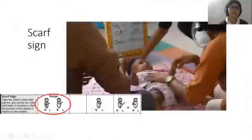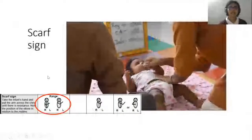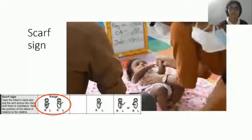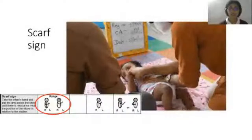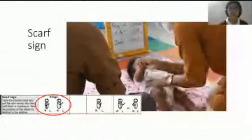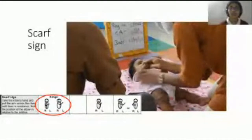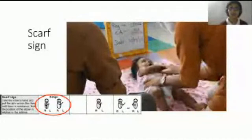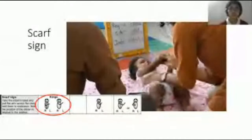Now the scarf sign is assessed taking infant's hand and pulling the arm across the chest until you feel resistance. And depending on the position of elbow in relation to the midline, you mark the tone of the arm. So whether when you have hypotonia or hypertonia, you may have a suboptimal range of movements there.